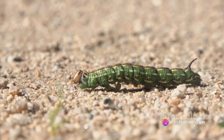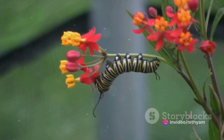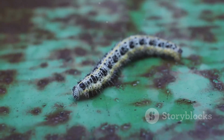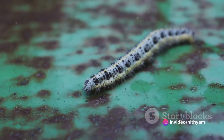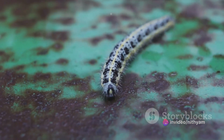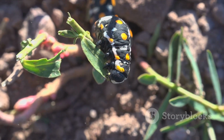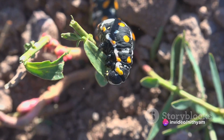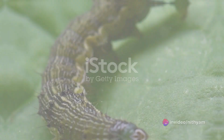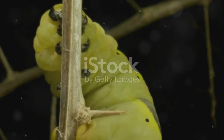In the world of insects, the asp caterpillar is a true master of deception. It uses its innocent appearance to lull its predators into a false sense of security, only to unleash its deadly venom when threatened. It's a fascinating example of nature's ingenuity, using a complex combination of appearance and potent venom to survive in a world full of threats. The asp caterpillar's true power lies in its venom, a complex cocktail of proteins that wreak havoc on the cells of its victims. In the grand scheme of nature, it is indeed an unassuming assassin. But what exactly is in this venom that makes it so deadly, you might ask? Well, let's take a closer look.